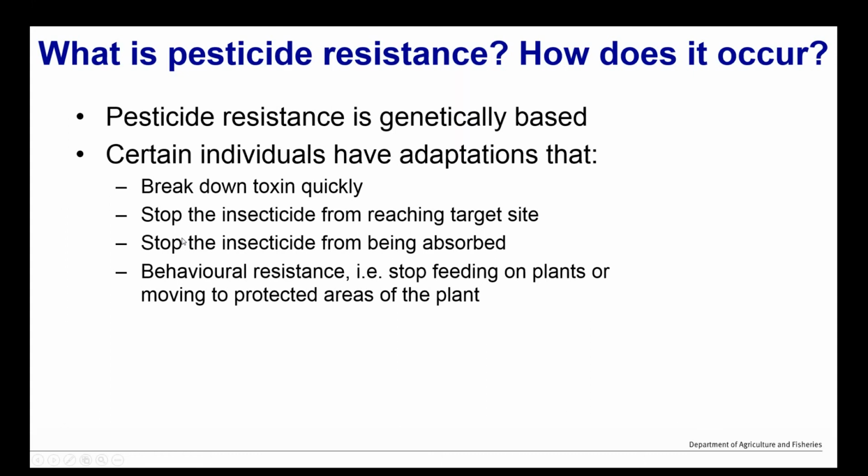Other times it's more of it stopping absorption, so the insect just doesn't absorb it. And still other times it's a behavioral resistance. They go, oh, I smell that product, I know what's coming, I'm going to hide. And they either stop feeding on the plant or move to protected areas.